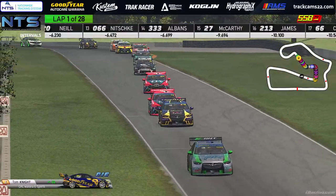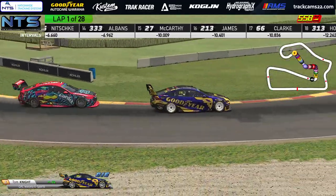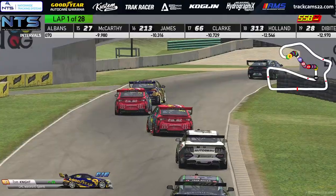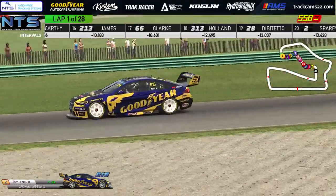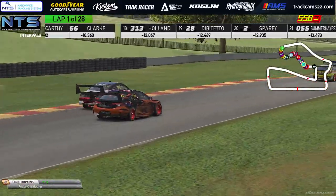So I guess let's go through the guys that we have in here. I'll get you guys to introduce yourselves, tell us a little bit about your team and what car you're driving. So Craig, if you want to kick off for us. Yeah, not a problem, mate. Craig Hopkins here, we're Fridgy Chill Racing, and I'm car 71.